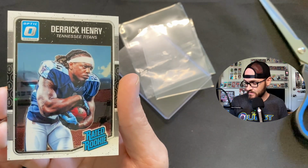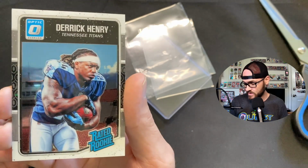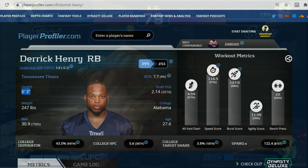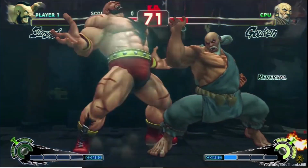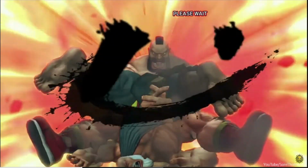Derrick Henry, I think, could easily go out and potentially win an MVP on his legs this year, you know? That's the kind of player he is. There is no close comparable to him. His comparable is Zangief from Street Fighter. No joke. Based on workout metrics, athletic metrics. I mean, crazy. Anyways, I've got to put that into consideration.